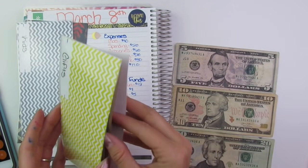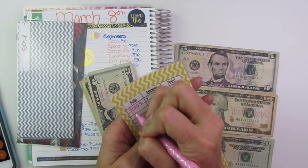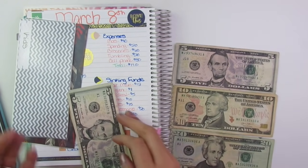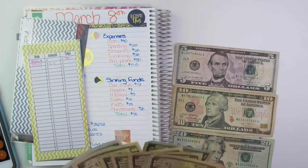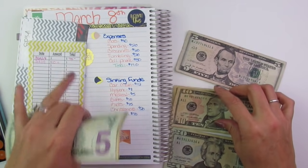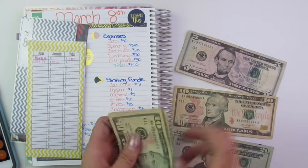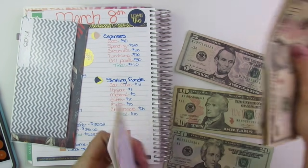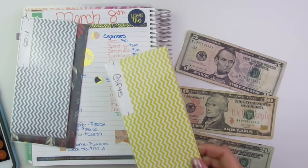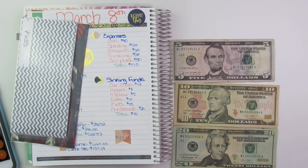Next is gifts, which is at 70. So the date and gifts, we add 10. So it has $70 in it. We'll add 10, so we should be at 80. So 10, 20, 30, 40, 50, 60, 70, 75, 80. So we are at $80 for gifts, which is good because my youngest son's birthday is, well, it's not coming up super fast, but it's on May 8th, and he will be 8 years old. So I will use that for his presents.